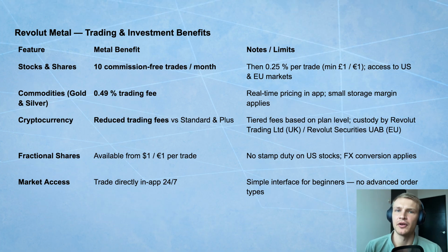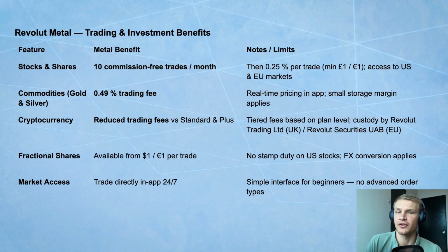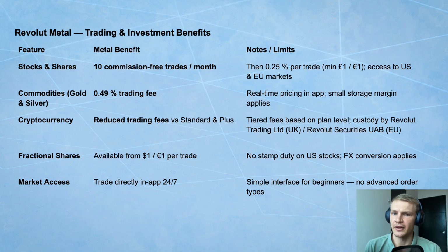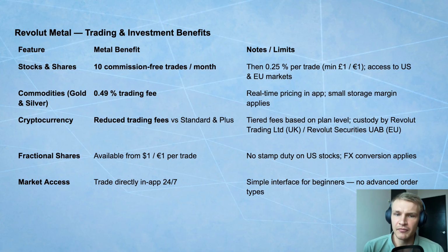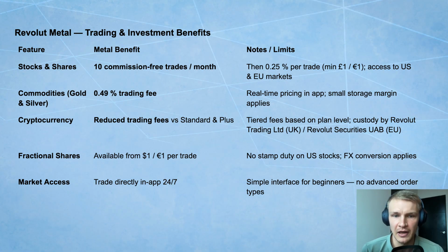But if we look again at some of these other financial benefits, Jan, there are a few more like trading and investment perks. Yeah, absolutely. So you get 10 commission-free trades per month. Afterwards, it's 0.25% per trade. You're also getting a slightly better commodities trading fee, and then also better fees if you decide to invest in cryptocurrencies. Not that convincing to me, but if you use Revolut anyway for trading, could be quite compelling. I would probably recommend other trading apps, just due to the fact that Revolut offers a percentage-based fee and not a flat fee.